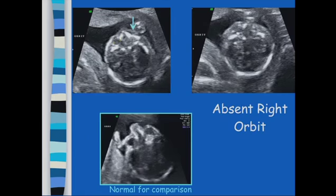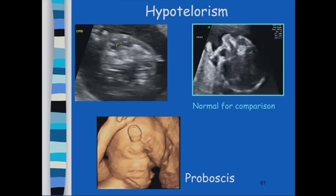This fetus had only 1 orbit. So you could see this side, but we could never see the other side. And there's a nice normal for comparison of what you're supposed to see. Now, another finding that's often seen with trisomy 13 and holoprosencephaly is hypotelorism or even cyclops with a single orbit. But more common, we see this hypotelorism and then the proboscis, that fleshy mass that comes in above the orbits. So it's not the nose, it's just sort of a nose-like structure.